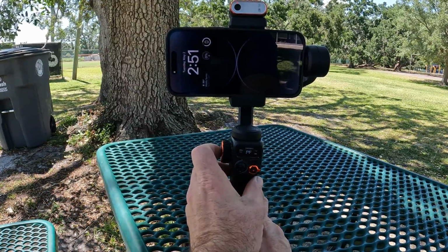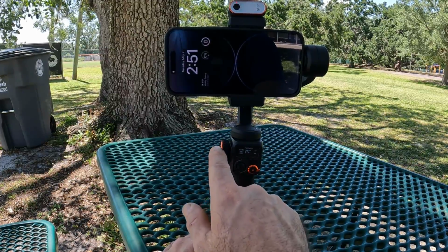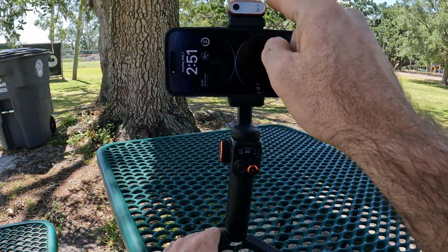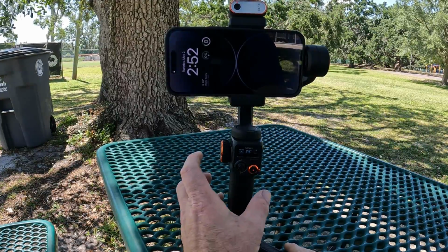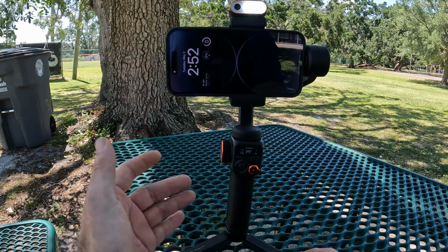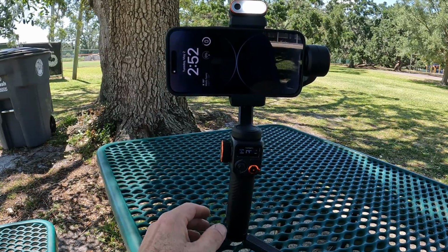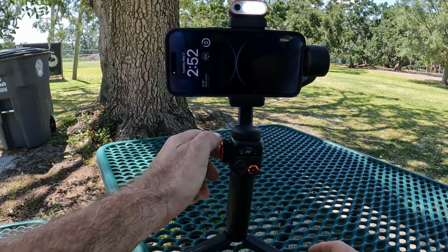And then if you tap this 3 times, it's actually going to use this to control the built-in light. So this will become your controller for the light up here. Now that we're in the light mode, we're just going to hold this down. The light is now on. You can see it's a bright white light. And I can dim it and brighten it here.